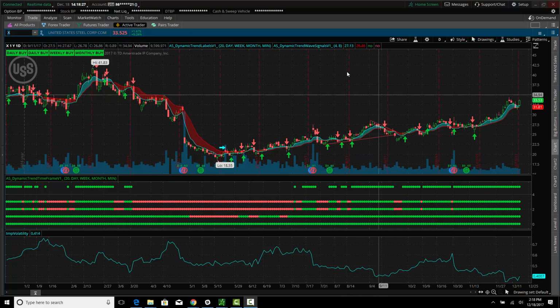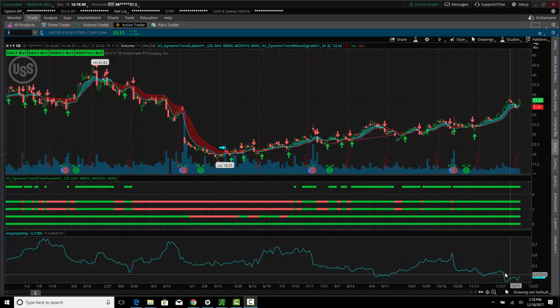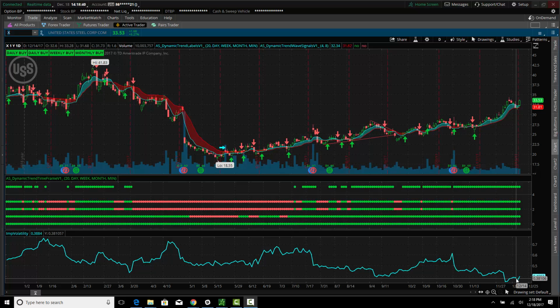So today we have seen call buying in letter X from the weekly 33.5s to the Jan 5th expiration calls. What I do like about letter X is you can see volatility, this is implied volatility, is very low still. So therefore if you're a buyer of options, premium is cheap. So that's a good thing if you like to buy options.